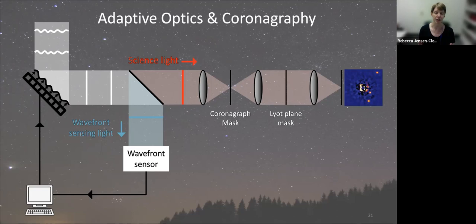So I'll send that red light down to, say, the camera that we're going to use to take our science pictures, but I'm not using the blue light. So I'll take some of that blue light and I'll send it to our wavefront sensor. So how would you use a wavefront sensor? How could this work to tell you about the shape of those wavefront distortions?